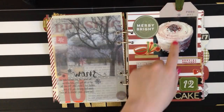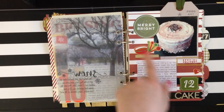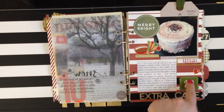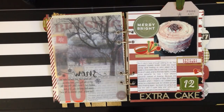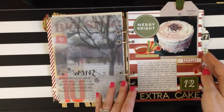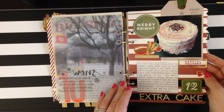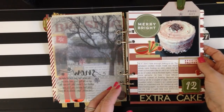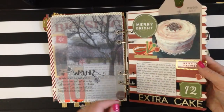This is a Teresa Collins tag in the background, and I used a bunch of embellishments. I used some Heidi Swapp alphas and die cuts for my kid. Again, I'm using the Pink Paislee Yuletide collection, and this is a Heidi Swapp December album that was on sale at Michael's last year. And this is a little acetate embellishment here, and yeah, that's a really simple page.